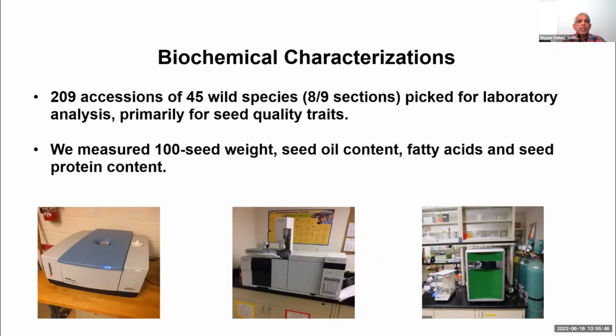So what we did, as I mentioned earlier, were these biochemical characterizations; we have the expertise and resources within our unit. We picked about 209 different accessions of 45 wild species, spanning about 8 of the 9 taxonomic sections. Primarily, we analyzed them for seed quality traits such as 100 seed weight, seed oil content, fatty acid profiles, and total protein content. At the bottom you see pictures of the NMR for non-destructive estimation of total oil content, in the middle is the GC mass spec for fatty acid profiles, and we have a protein analyzer for seed protein analysis.